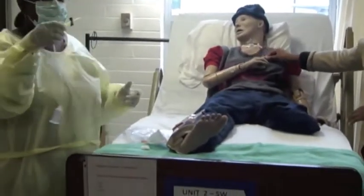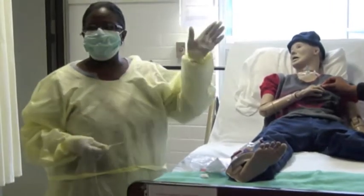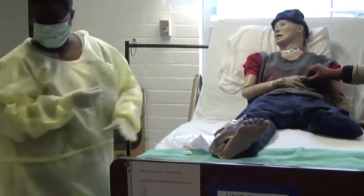So, this, again, we don't want to sit our needles down. The same thing we practice out there is the same thing we want to practice here. So don't sit it down. There'll be a sharps container around in the patient's room. So go ahead and put it in there.